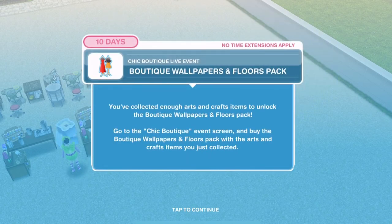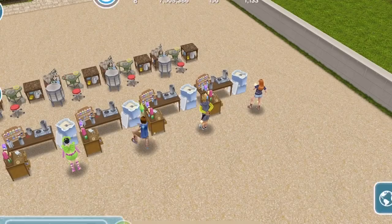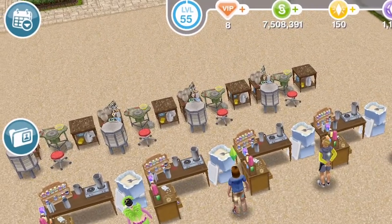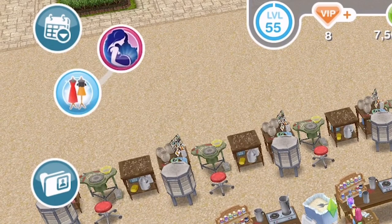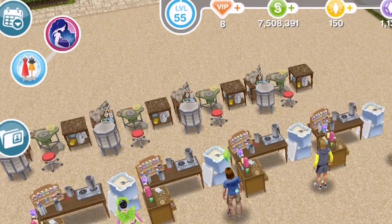So now it wants us to buy the boutique wallpaper and floors pack. In the top left of your screen, you will have the, well, I haven't got it shown because I'm doing a pregnancy event, so I've got a little different circle. If you're not doing a pregnancy event or any other event, you'll have just the chic boutique little circle tab that you can go into to get all of the information. But as you can see with mine, I had to click on it to open it. You can see the pregnancy tab and the chic boutique one.